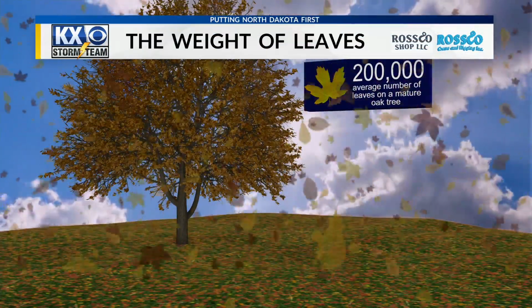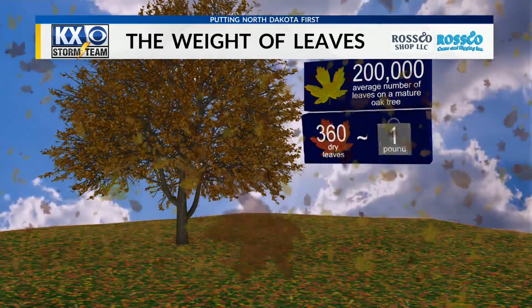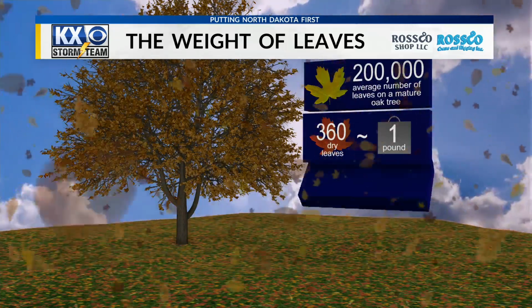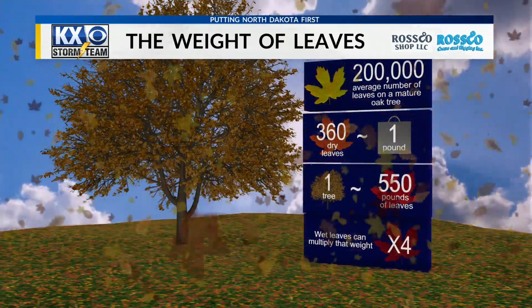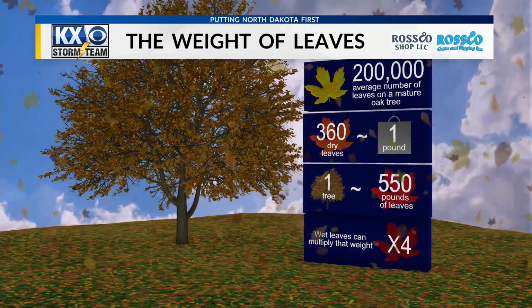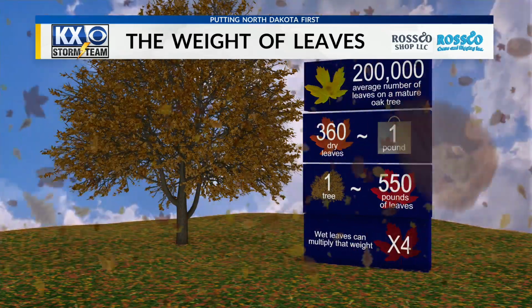Another thing that comes with the changing of the colors of the leaves is the falling of the leaves. On average, 200,000 leaves are on a mature tree. That means, well, around 360 dry leaves weigh about 1 pound, and one tree has about 550 pounds of leaves, and that's a heavy weight. Once we start to get that rain, leaves can weigh 4 times as much. So make sure as you get out to rake over the next few months, you bend those knees, stay hydrated, don't use your arms, and don't rake with your back.